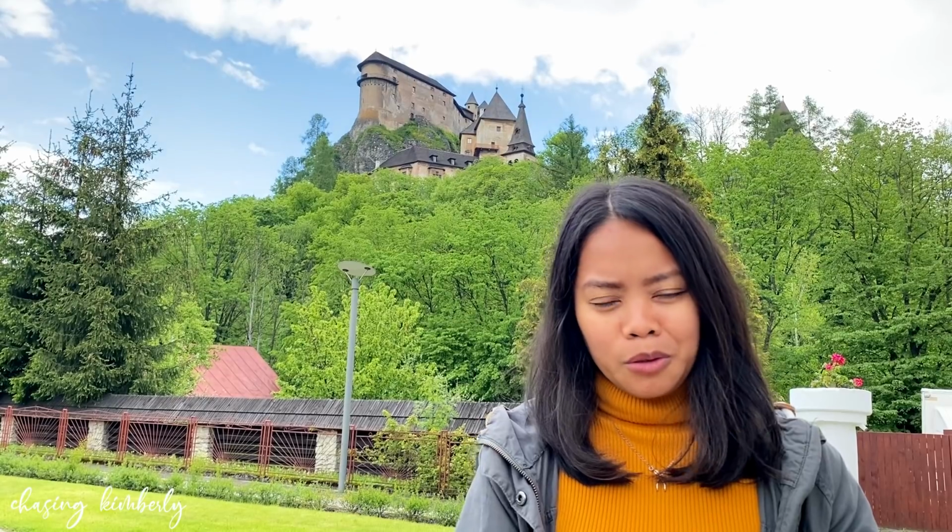There are a lot of restaurants. They are open, but not a lot of people. I assume that on normal days without the pandemic, these restaurants would be full of tourists and locals eating and drinking, but now there are not a lot of them. But if you guys want to explore it, I highly recommend it. It's really, really beautiful.